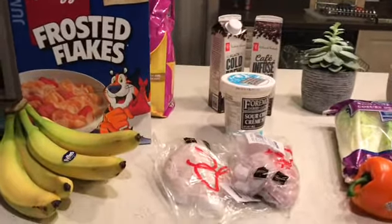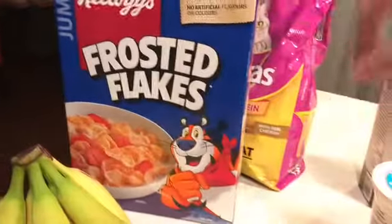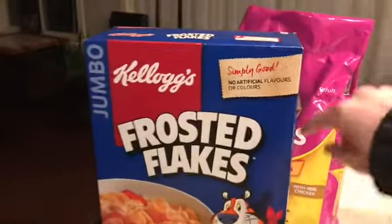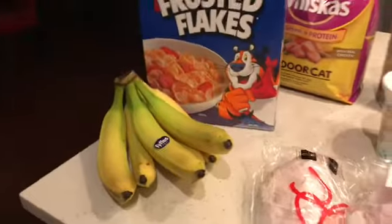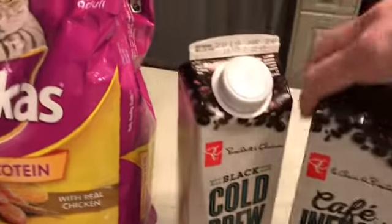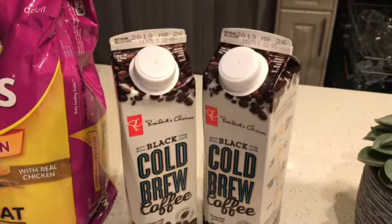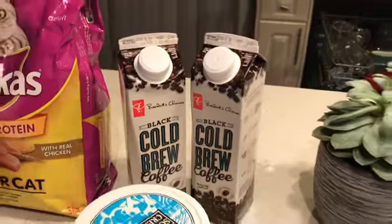So as usual, guys, there's going to be the non-keto stuff. Not much of it. This is just, I don't know, crappy cereal that I don't usually buy for my kids, but it was on a really good sale and they really like that, so I bought it. Cat food and bananas, and then I got some sour cream, which I've desperately been needing. I got more of my cold brew. This is really good and probably what I'm going to take with me to work tonight, I'm thinking. Maybe, I don't know. It's pretty cold out. Maybe I'll stop and get a coffee.